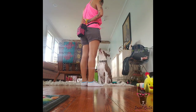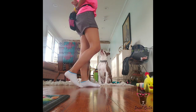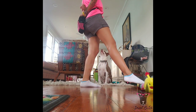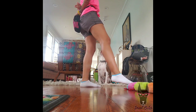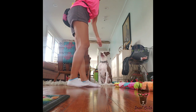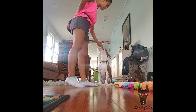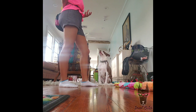Sit. Stay. So as I'm dealing with distractions, I'm not going to make this too overbearing. Good. So I wouldn't just pick that toy up and toss it across the room. I'm probably not going to win. Leave it. Good. Other thing I'm doing here is I am using leave it with stay.